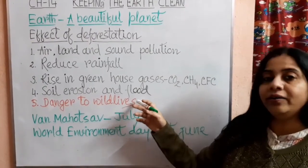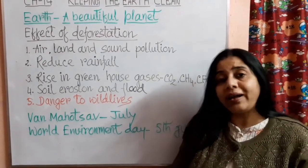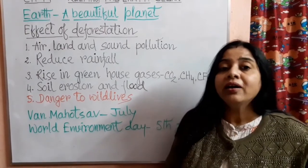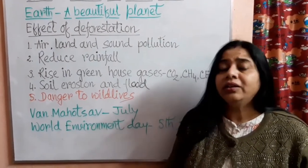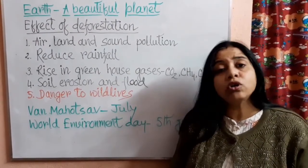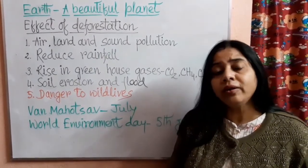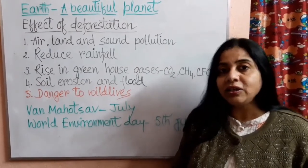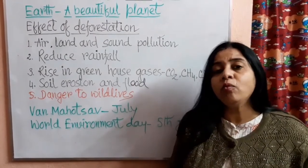Now come to flood. Yes, children, the roots of trees absorb the excess rainwater and enrich the groundwater level. But when we cut the trees, there are no roots, so the rainwater could not be absorbed by the soil. And there is flood everywhere. In cities there is flood, in towns there is flood. Understood? Cities like Mumbai, every year there is flood in Mumbai.